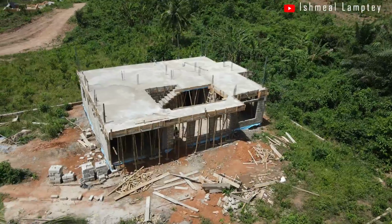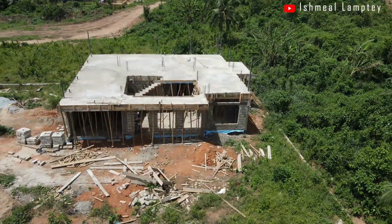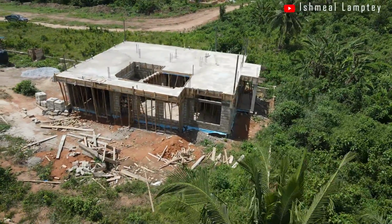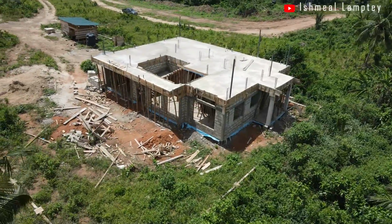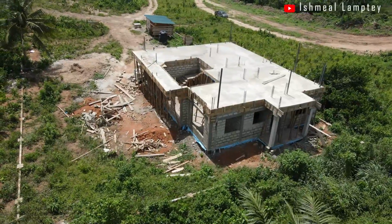And also, now we've had the floor cast, we are actually going to wait for about 2 weeks or a little bit over before we start blocking the top floor. But we are going to be keeping the support in place, so the bamboos are still going to be there.